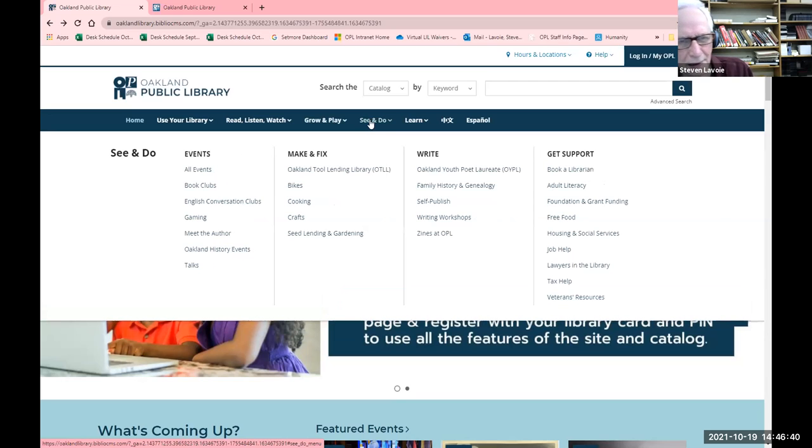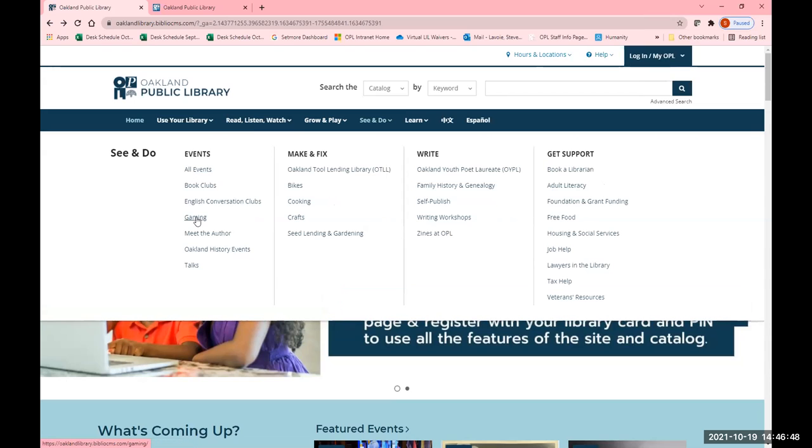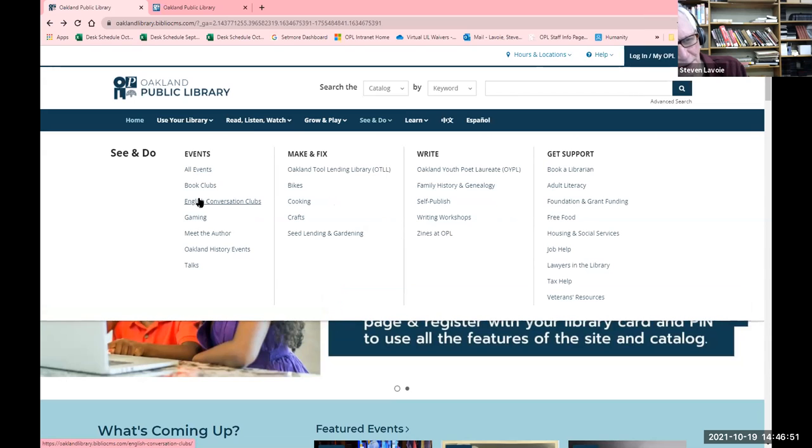And then if you go See and Do, you'll see that it has our events listed. It has some access to some games, some ESL clubs, and some Oakland History and Meet the Author events. We're still developing these, so there's not a lot of content right now, but we're rapidly enhancing our resources electronically.